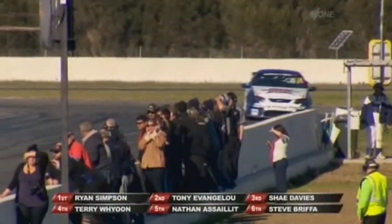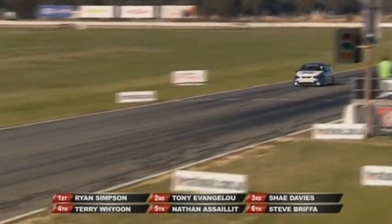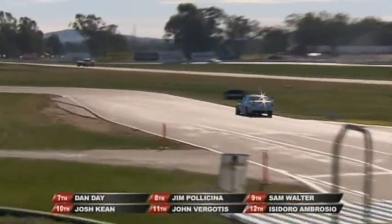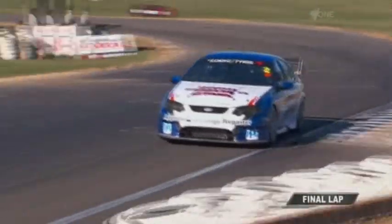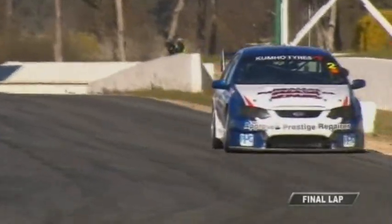So Ryan Simpson out of the final turn here at Winton. This will be one heck of a way to make his debut. No one is in sight. Look at the pace that he's got. His fastest lap's a second faster than anybody else. This is one of the biggest margins that we've seen in a long time. He's on his last lap, 3 kilometres left to go at Winton Motor Raceway, and doing the numbers, this will get him onto the podium for the weekend as well.